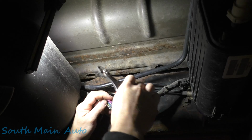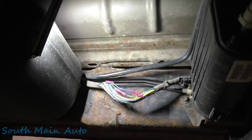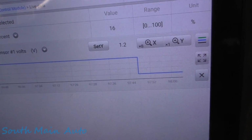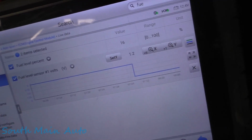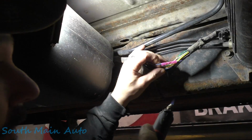Okay, there's that. We should have good connections. Let's go see where our voltage is at. Oh, hang on, folks. And we're at 1.2 volts. And like I say, I think this will populate maybe during a key cycle. So we've reestablished connection, so we're good to go.